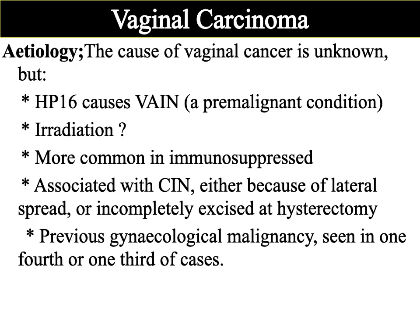The etiology of vaginal carcinoma is unknown, but it may be due to human papillomavirus 16, a virus that leads to VAIN and, as a result, to vaginal carcinoma. We have irradiation, which is more common in the immunosuppressed, and it is also associated with CIN, either because of lateral spread or incompletely excised hysterectomy. Previous gynecological malignancy is seen in 1/4 to 1/3 of cases.